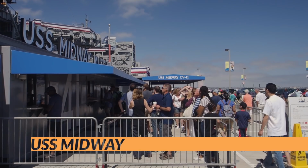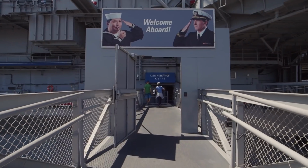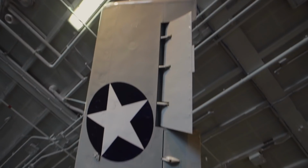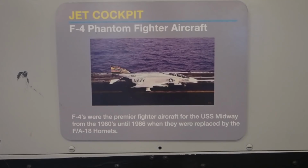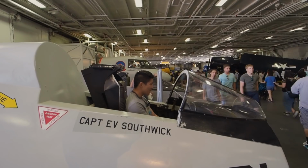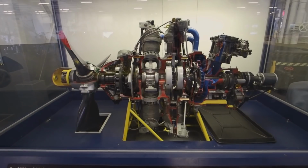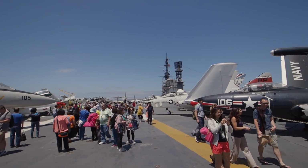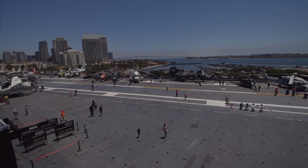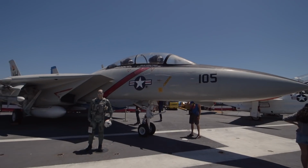I think a lot of you will have to agree with me here that the USS Midway is probably the most impressive thing about San Diego. Now, this is a super carrier that was commissioned just after the end of World War II, but it definitely saw a lot of action since then. Whether you like the military or not, this is a highly interactive museum that gives you a chance to talk to veterans, to see planes in action, to jump into a cockpit, and just roam around the deck of the aircraft carrier.